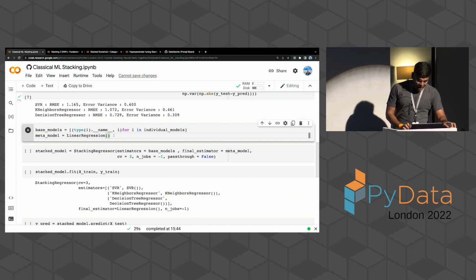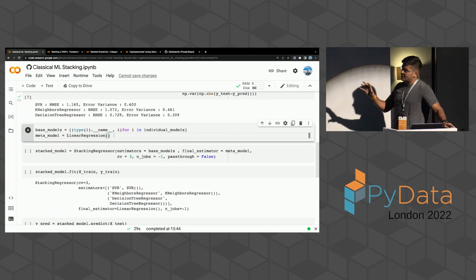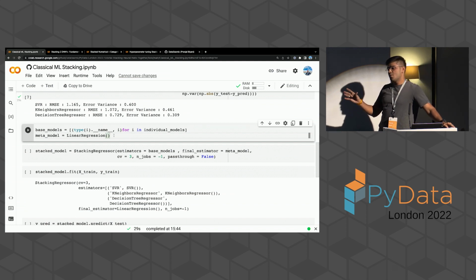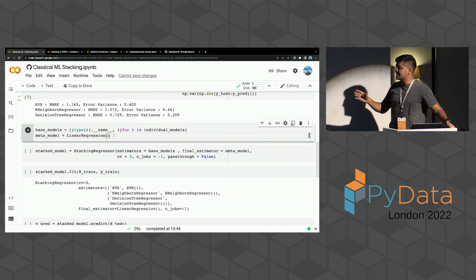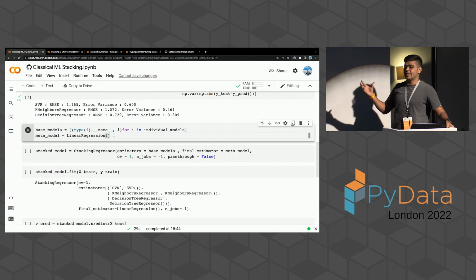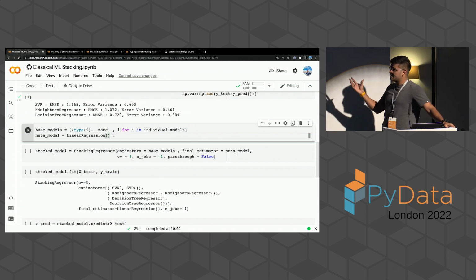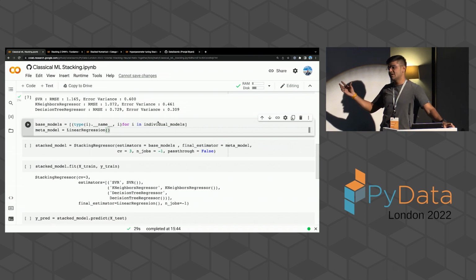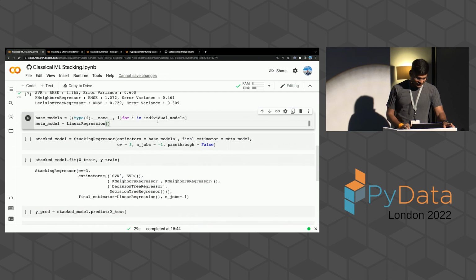Now, a requirement of the stacking regressor from Scikit-Learn Ensemble is that you need to have a list of tuples where the first element of the tuple is the name of the model, so it's uniquely identified, and the second is the actual model. So I've just done name of the model, comma, model. That gives me a list of tuples where each element is the name of the model and the model itself.